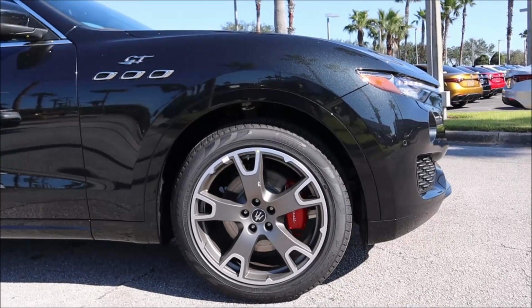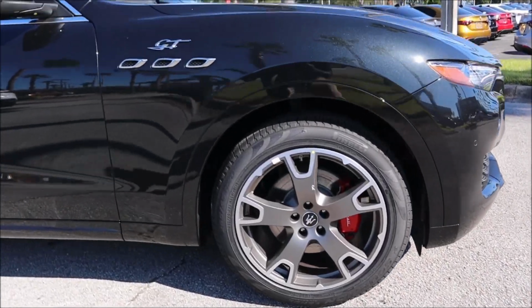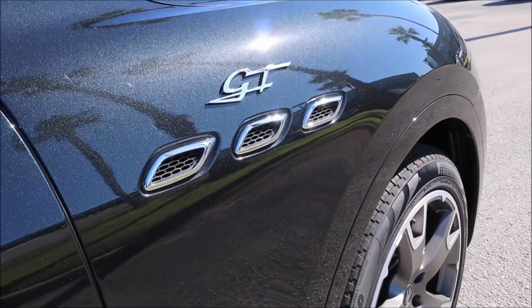Again, when you get the red caliper, it just hits different when it comes to the brakes. Everybody likes to see the red calipers, it just adds a different level to it. Now, the GT badge on the side with the big chrome portholes lets you know which trim level we are working with. Man, that paint looks good.